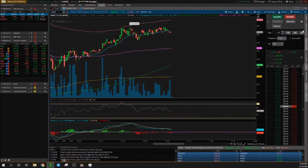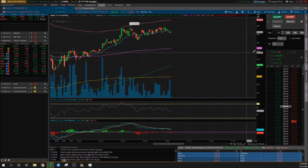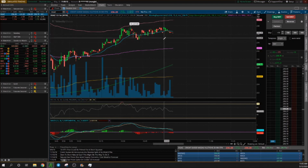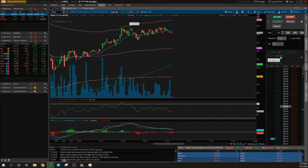Let's see. All right, so now I'm only holding 10 shares. So I have a small position size because we're starting to see this consolidation factor, and we're moving more in a horizontal line than in an uptrend, right? So the value here in D-gas is decreasing. I still have my 10 shares. My average price is $235.70.